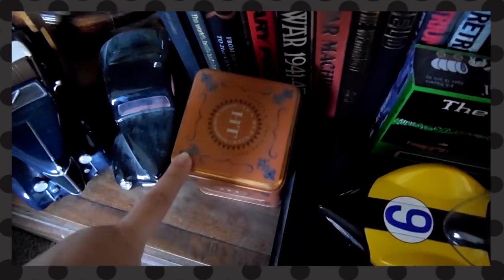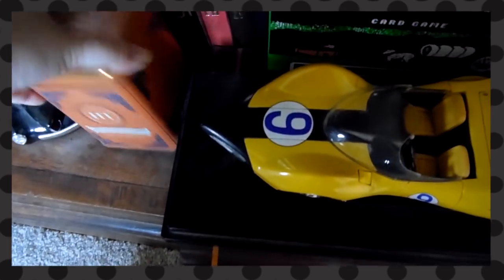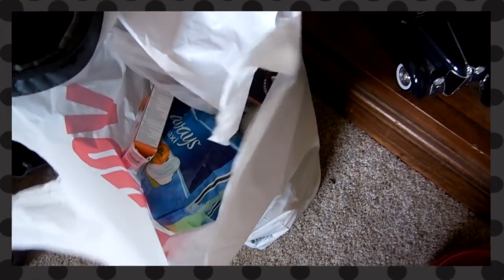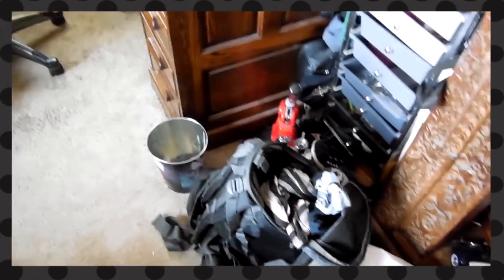A spare box of tea that I don't think I've opened yet. A drinking bowl for Banks, and then more. Oh look, more pads and random crap. So that's, and then my clothing bag from my trip that I still haven't unpacked. Yeah, that's pretty much. Oh, I feel bad, but I don't have a good spot for this.